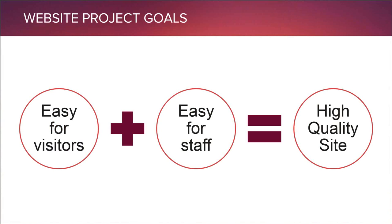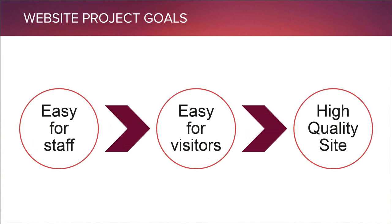And I would suggest that we flip this around to say that if it is easy for staff to use so that they can get in and quickly update content on the site, that can make it easy for visitors to use, which then can lead to that high quality site. So I don't see that easy for staff and easy for visitors are separate things. I see that making it easy for staff helps make it easy for visitors. And then you get a better quality site and your quality maintains over time.